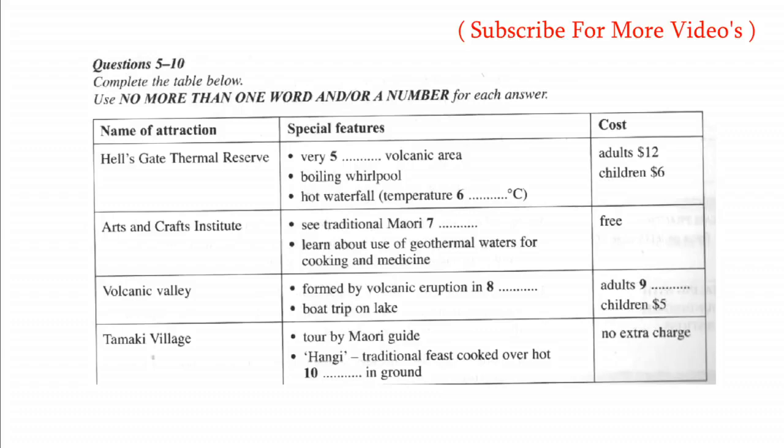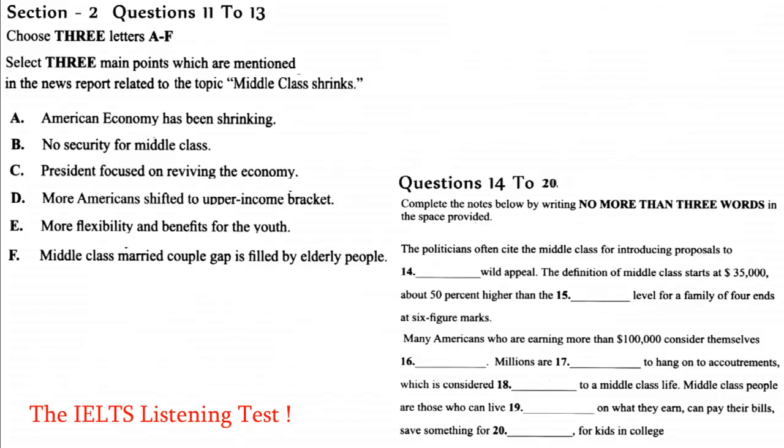Now turn to section 2. Section 2. You're going to hear a reporter from the New York Times who is presenting a news report prepared by Dion Searcy and Robert Gebeloff on the topic Middle Class Shrinks, Further as More Fall Out Instead of Climbing Up. First look at questions 11 to 13.